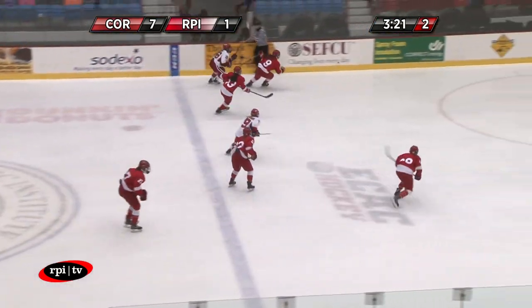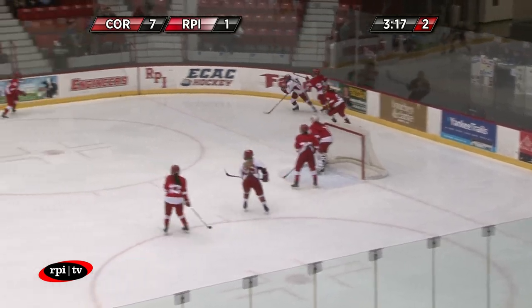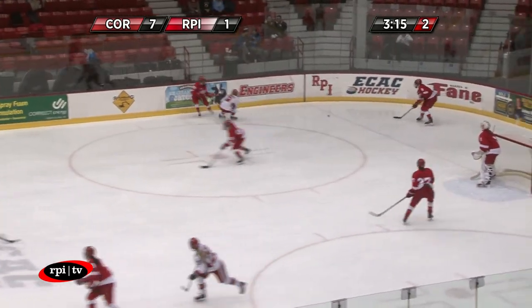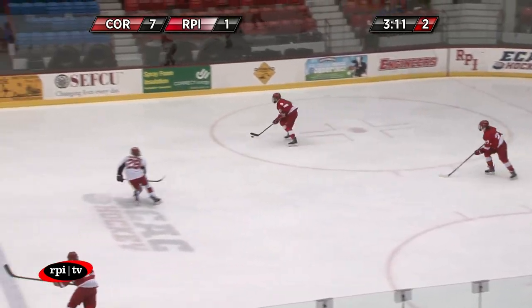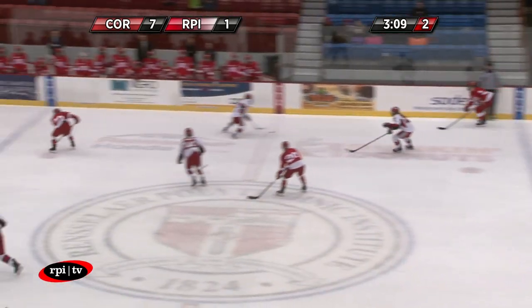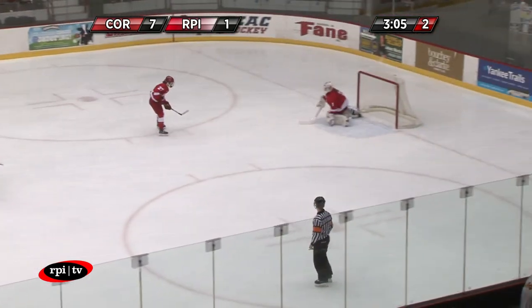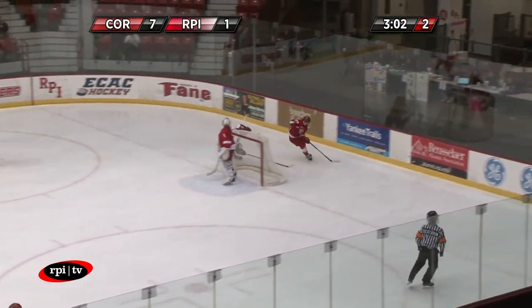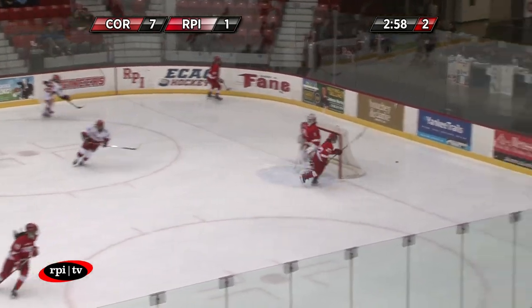Good cross ice feed for Capel. She'll chip it in, try and chase after it. Played by O'Neill up the wall, waiting for it there was Mills. Doesn't look like a whole lot, but certainly a talented 5'4" winger, Maddie Mills. 35 points coming in to play. Leads the team.